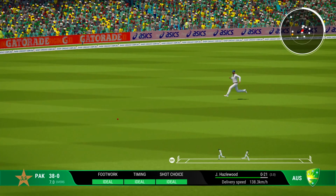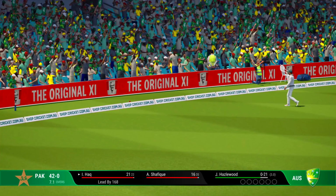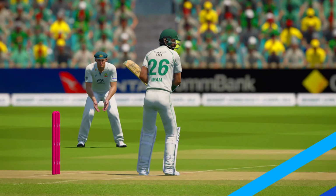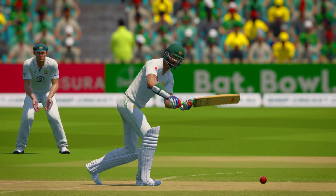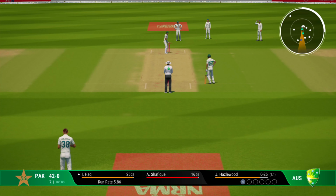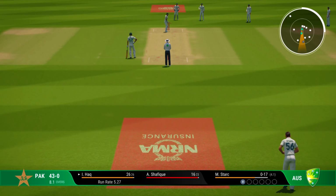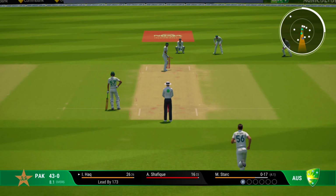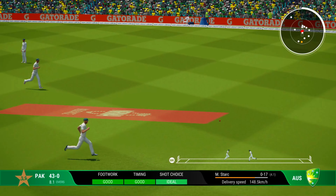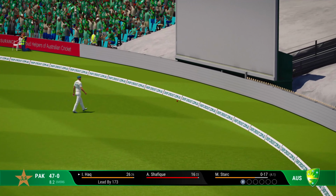Too full and gets punished for it. Fine shot. Four more. A fantastic shot. Gets forward, head over the ball, smashes it away. I'd like to see them aim for the top of off now. As a bowler, you've always... Got that one clean out of the middle. 4 off a brilliant shot.